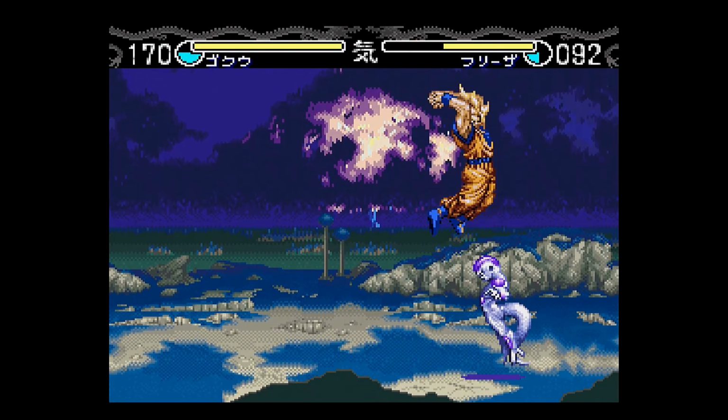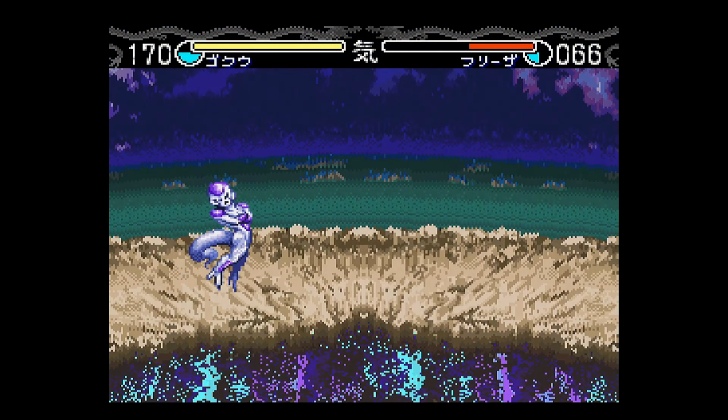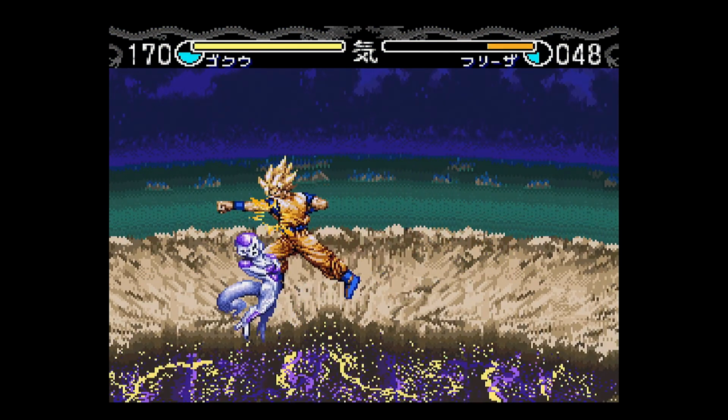Overall, I would say this is one of the better Dragon Ball fighting games on the Super Nintendo, and once again, it is a shame this one didn't see the light of day in the United States.